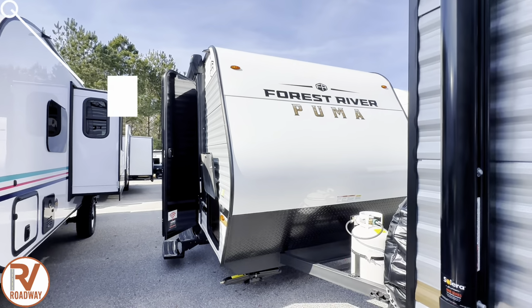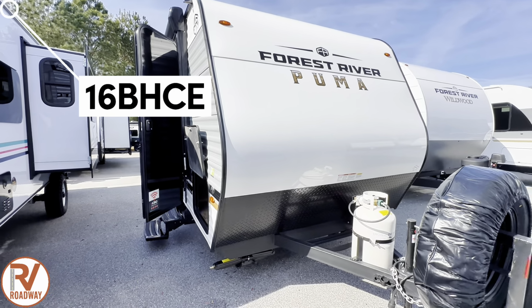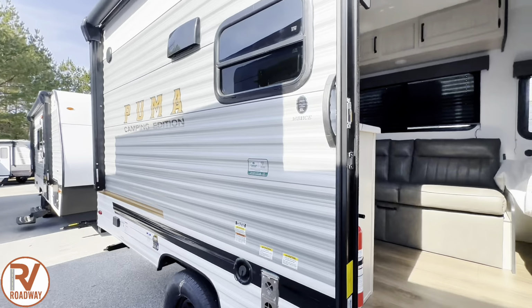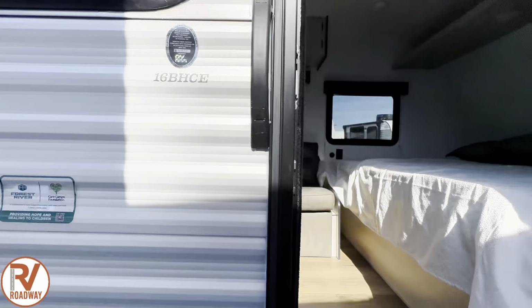That's right. When I thought I was done, I was not, guys. I left one out. I'm so sorry. Can't be doing that. How dare I? This one right here, same thing. Gonna be a little bit longer. This is a 16 BHCE. So bunk beds. It's not a bunkhouse. It's more like bunk beds, but it's gonna be the bunkhouse camping edition.